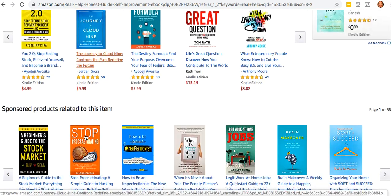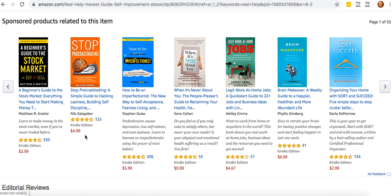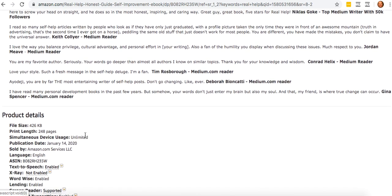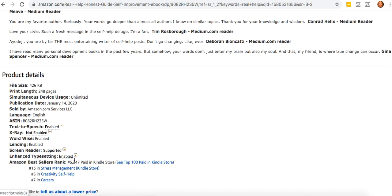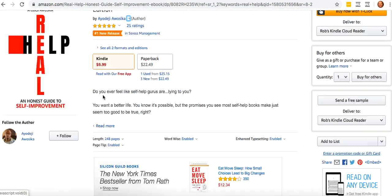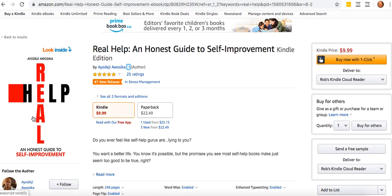So how is this ranking compared to the one that was Wall Street Journal bestseller, sold over 10,000, made it to the top 20 in all of the Kindle store? It's selling better. It's actually selling better. So selling fewer copies and fewer reviews with a not as snazzy book cover, right? All three of those combined. And this one's actually selling better.